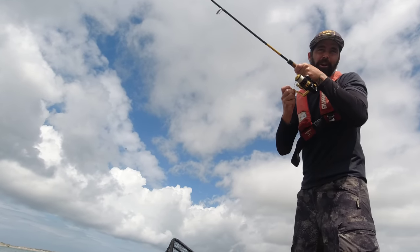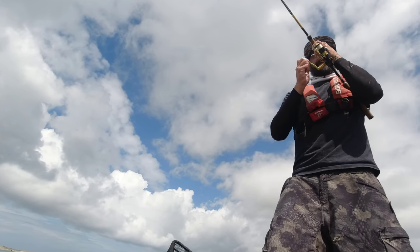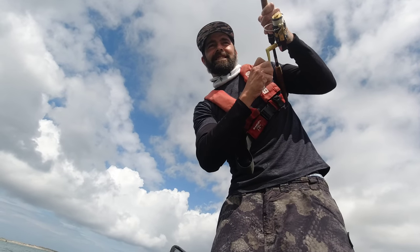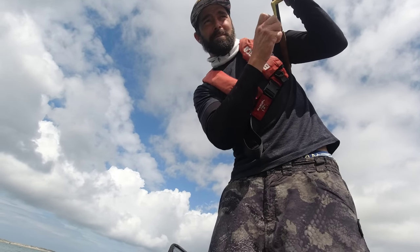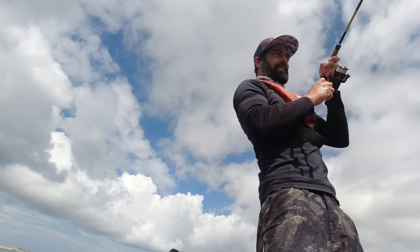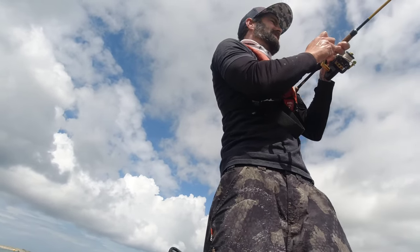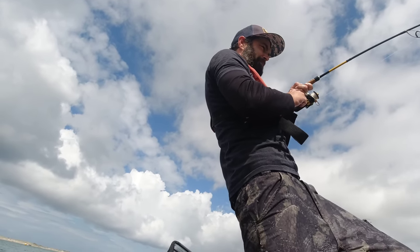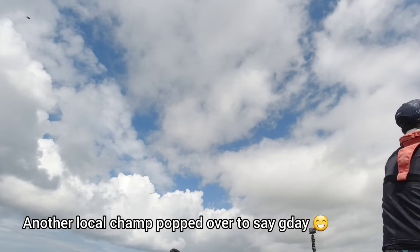What an epic shallow water session. This place is deadly, man. Mangawhai is on. Right up in the shallows. I can see the bottom. That's a great fish. That's a horse of a trev, bro.